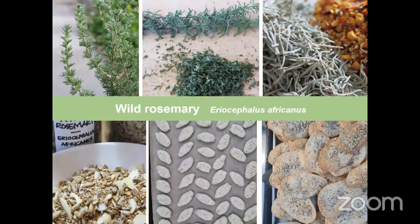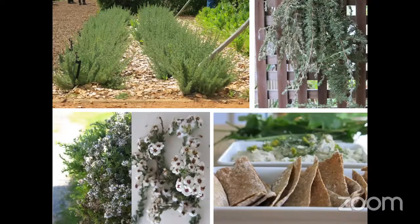And then here we have wild rosemary, which is another plant which, as landscapers and as ordinary gardeners, we are familiar with, and which you can buy at the nursery. But it's fantastic to use in cooking, and you can use it in very much the same way as you would use conventional rosemary. Next slide. And it also clips extremely well, so it can be used in a tidy way.